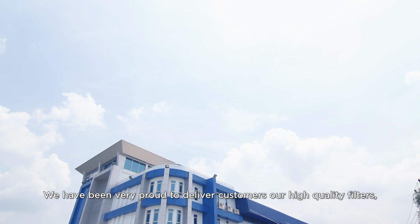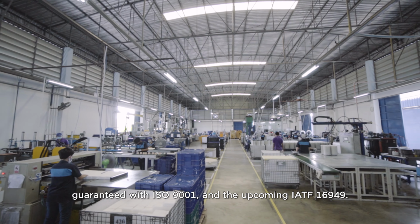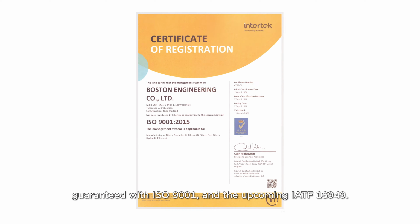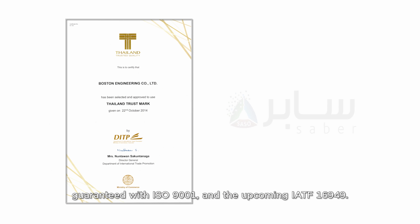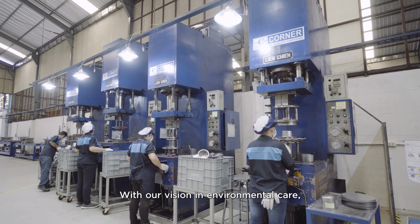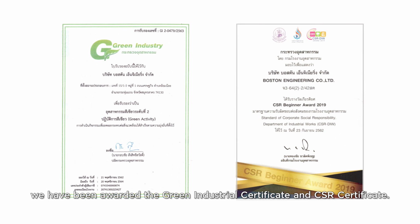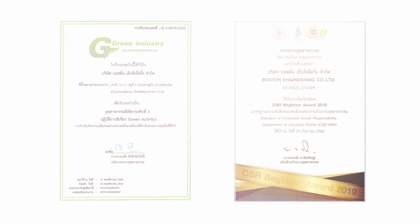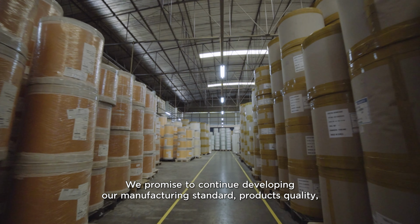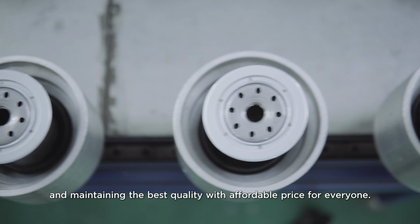We are very proud to deliver customers our high-quality filters, guaranteed with ISO 9001 and the upcoming IATF 16949. With our vision in environmental care, we have been awarded the Green Industrial Certificate and CSR Certificate. We promise to continue developing our manufacturing standard and product quality, and maintaining the best quality at an affordable price for everyone.